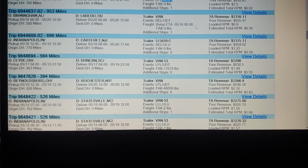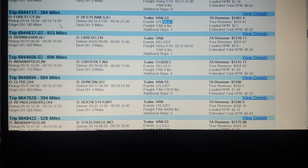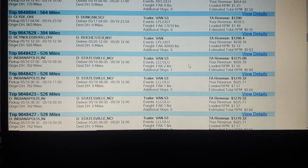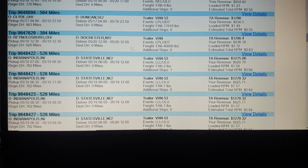There's one right there, down to Laredo, Birmingham, Alabama to Laredo. It's a relay drop, and it pays 90 cents a mile. Loaded, 90 cents a mile. That's just freaking horrible.